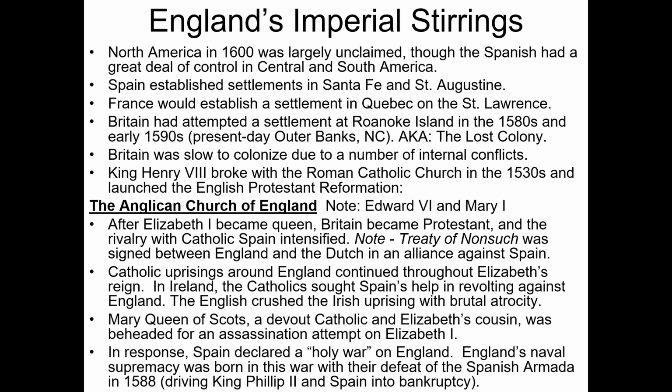France is also exploring by this time. Their explorations had started in the early 1500s and continued into the mid 1500s. And now they're laying claim to land in what is present day Canada and ultimately the Mississippi River Valley. They're going to stake a claim and ultimately establish the trading post city of Quebec.